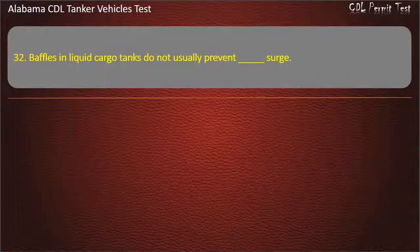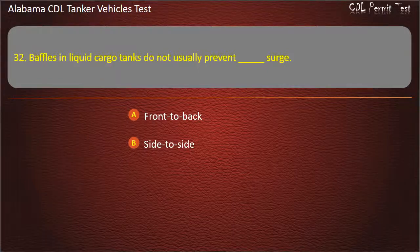Question 32. Baffles in liquid cargo tanks do not usually prevent surge front to back, side to side, top to bottom. Answer. Side to side.